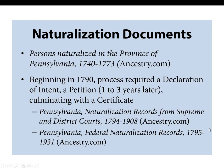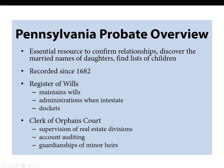Let's move on then to probate records. When a person dies, the probate process is used to settle a person's debts and ensure the orderly transition of property. A probate packet may include a will, if the person left one, an inventory, administrative bonds, and other documents. For genealogists, the probate packet is critical to confirm relationships, especially to discover and confirm maiden names and to find lists of children.